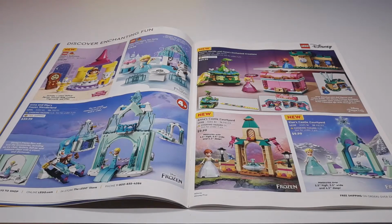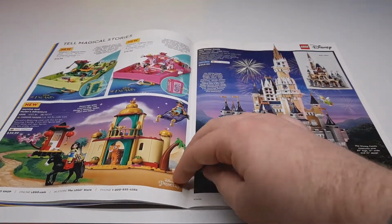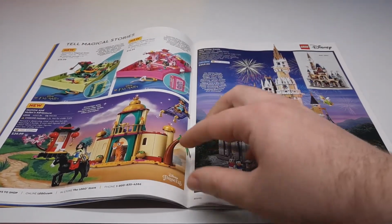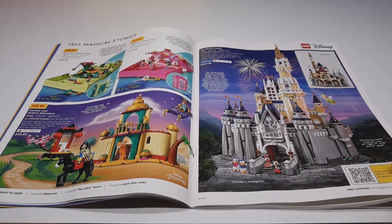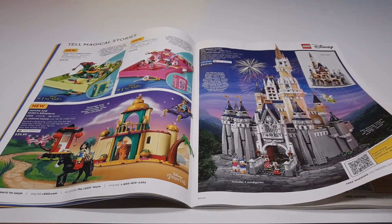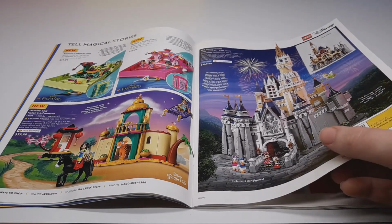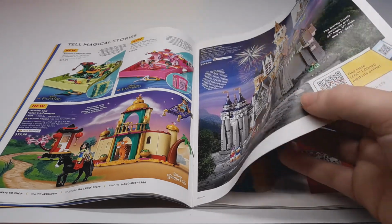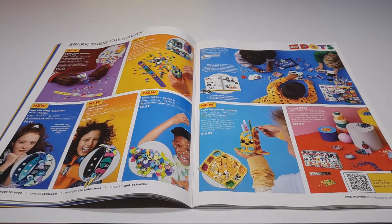Disney princess stuff. These dresses look pretty neat too. Special pieces for that. More Disney stuff. Really like this tiger. Would really like to get that at some point. Disney Castle. Awesome set. Probably will be retiring in the next couple of years here. I mean, it's been on the market for quite a while, so I wouldn't be surprised if that one's on its way out. Dots. Got a whole bunch of these.